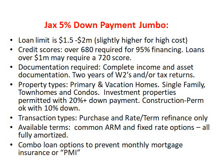The terms that are available are really all the common adjustable rate loans, 3, 5, 7-year, 10-year ARMs, fixed rate, 30, 15-year fixed rate loans, all fully amortized. There is no interest-only option available as of now for the 95% financing.